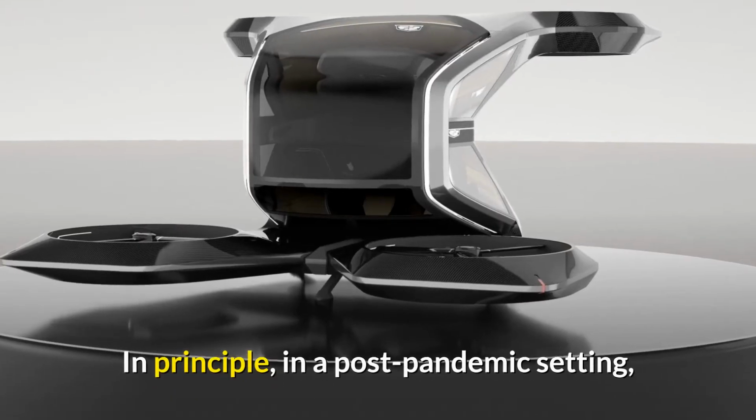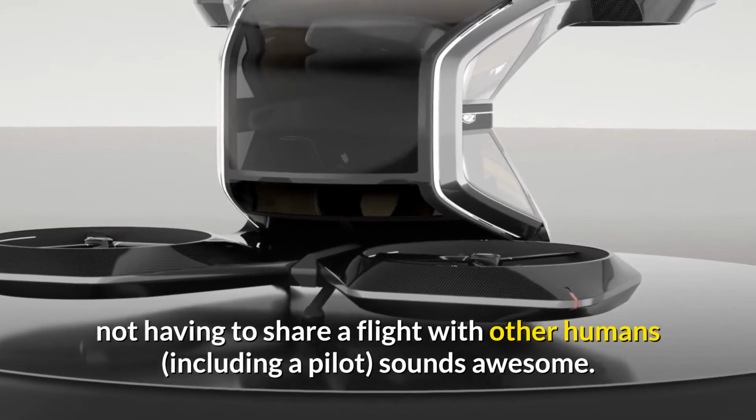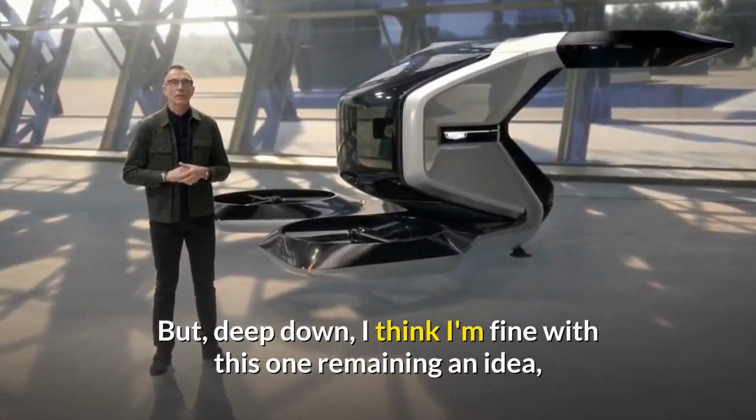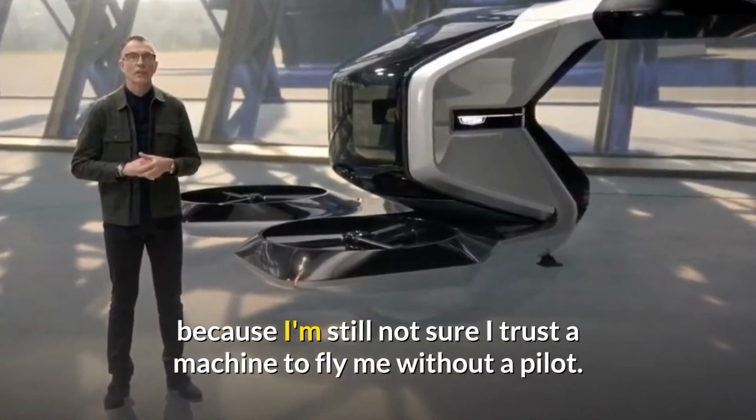In principle, in a post-pandemic setting, not having to share a flight with other humans, including a pilot, sounds awesome. But, deep down, I think I'm fine with this one remaining an idea, because I'm still not sure I trust a machine to fly me without a pilot.